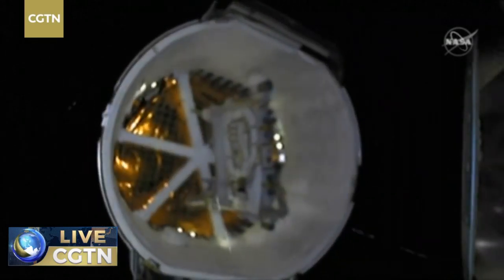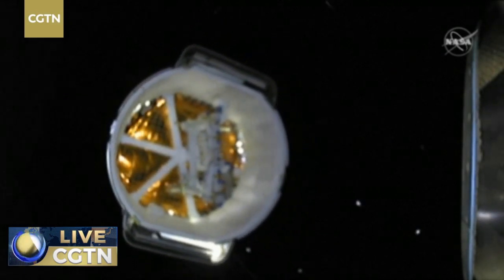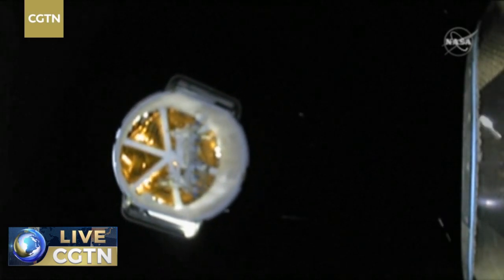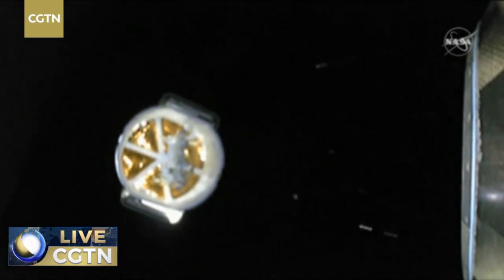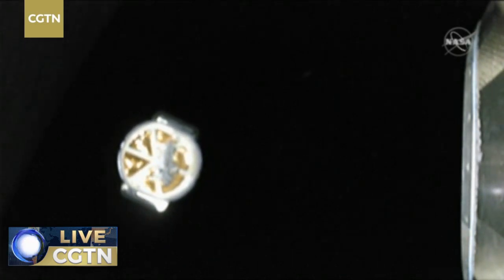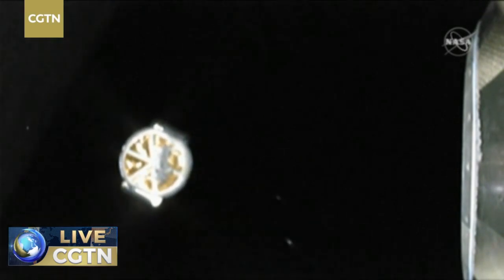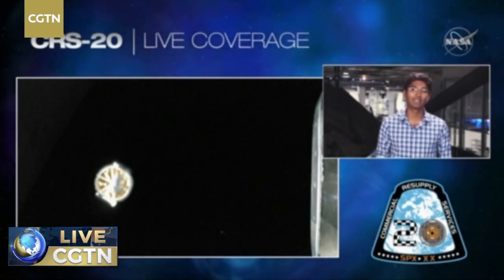There is Dragon gently floating away. People behind me are ecstatic to see this final Dragon 1 spacecraft heading off to the International Space Station. On the sides of Dragon, you can actually see the fairings that protect the solar arrays. Those solar arrays produce more than 5 kilowatts of power that help recharge Dragon as it makes its way towards the International Space Station. We're expecting the solar arrays to deploy around T+12 minutes. And why don't we check in with Leah at Johnson Space Center for coverage of the solar array deploy. Leah?